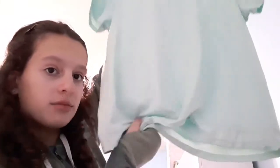because it's not that interesting. But the next thing I have is this mint, like teal, long sleeve shirt, and it also has thumb holes, which I really like, as you may know. Next, I have that similar shirt, but short sleeves with a little tie at the bottom.